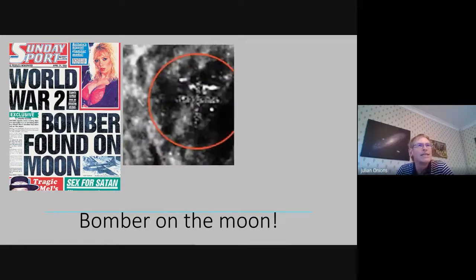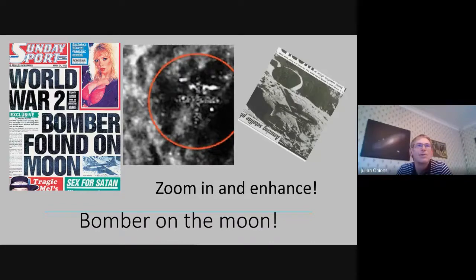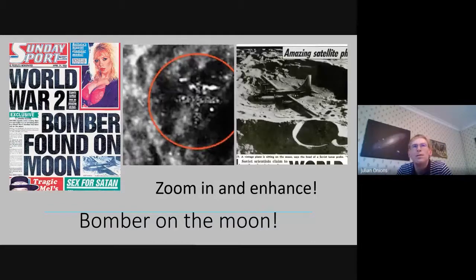And here it is. This is the World War II bomber that's clearly seen on the moon. But they had some very good technology in those days. I think it has got a date there. Is it 83 or 88? Something like that. But they zoomed in and enhanced this picture and got a much, much better image for publication. Here it is. We can see there how clearly the moon is harbouring World War II bombers.